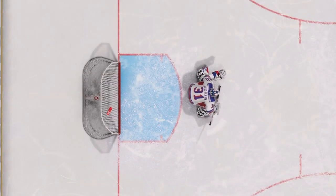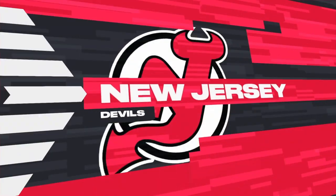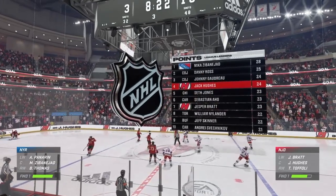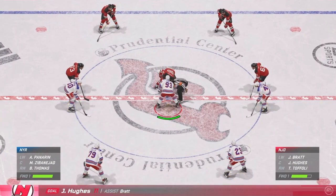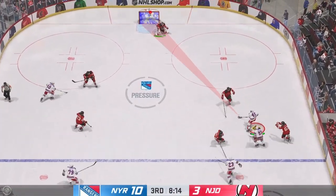Well, how about this goal, James? It's a beauty as he dangles his way to the net. I mean, he doesn't have much speed, but he recognizes where his opponent is. He just manipulates them at will, and he cashes in. The Devils are starting to show a little respectability here as they get one back. Yeah, and it's about mojo. It's how you end the game with good habits, because you want to make sure that you don't carry the beginning of the game into your next one.